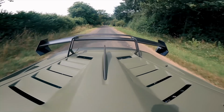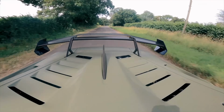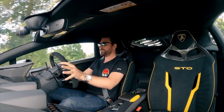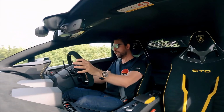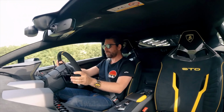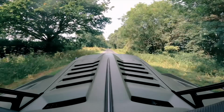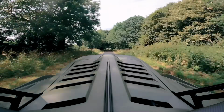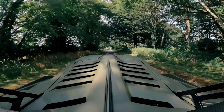Now then, relationship between engine and gearbox. Just sublime. Listen to this. Wow. I tell you something. The throttle response and the pickup is absolutely mesmerizing.